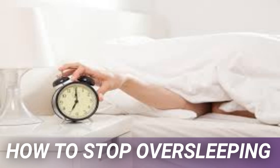8. Wake up with the sun. You can also set a timer so bright lights come on in your room in the morning at the same time every day. Sunlight helps your body's internal clock to reset itself each day.